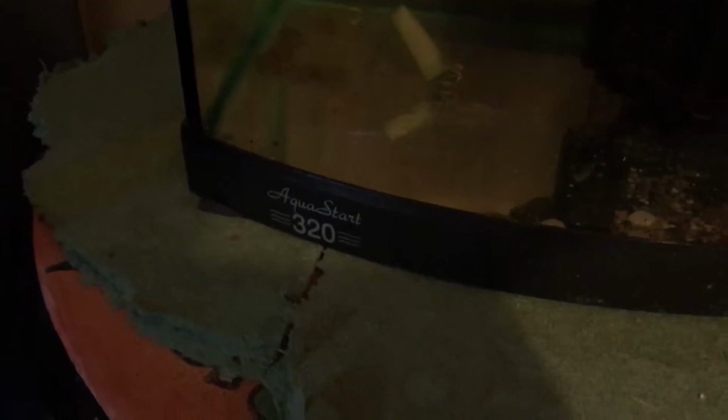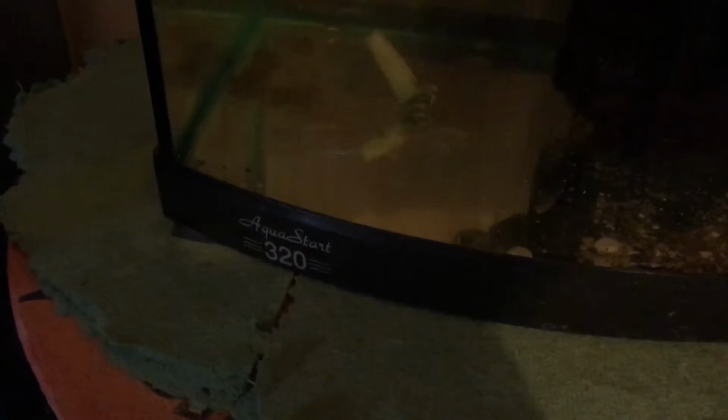In this tank we lost one of the little baby morais. Don't know what happened to it, just found it dead this morning. The other 5 are okay, and all the bristlenoses. I tried them with a bit of cucumber to see if they like it, but they don't, so I'm going to fish that out after the video. I'll just go back to the algae wafers. I just thought I'd see which one they preferred.